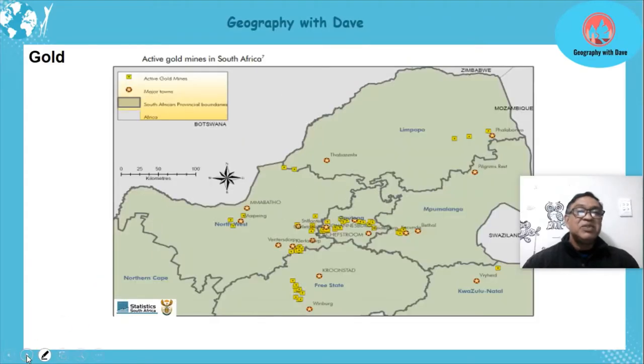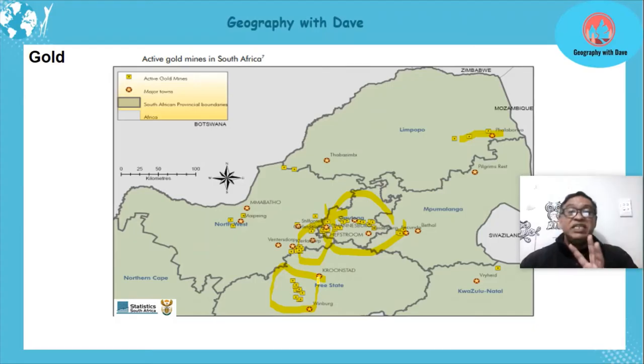Let's go on. Now, we will look at gold, and we see where gold is spread. Some of it is in Limpopo, and lots of it around Gauteng, parts of it in Northwest, and parts of it in Free State. So it's again in the interior where the major areas are. There's a little in KwaZulu-Natal, around Vryheid, but it's much smaller. So let's look at gold.